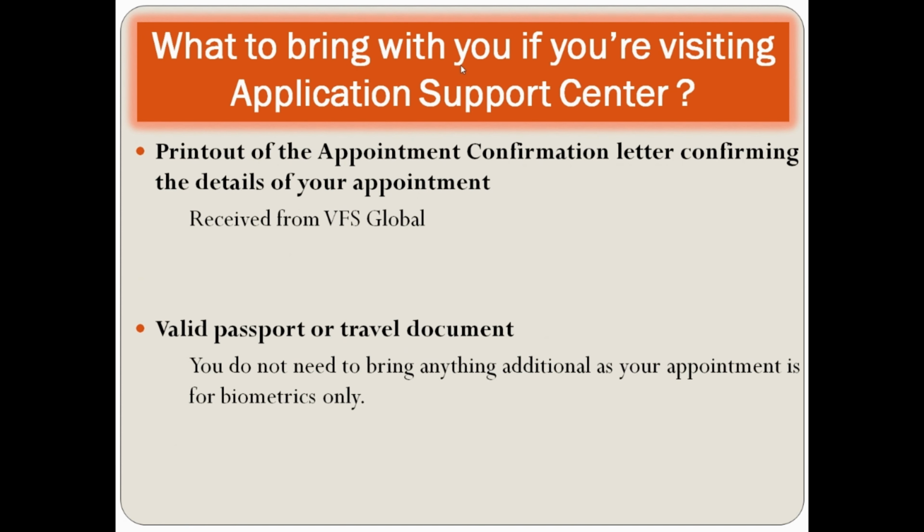What to bring with you when you are visiting the application support center? You must bring your VFS Global confirmation letter, which is your appointment confirmation letter. You need to print it out and bring it with you, along with a valid passport. You do not need to bring anything additional, as your appointment is for biometrics only. They will only ask you to come for the biometrics. That's it.